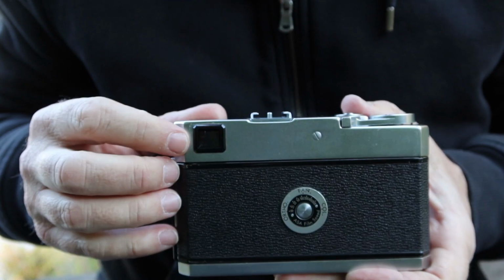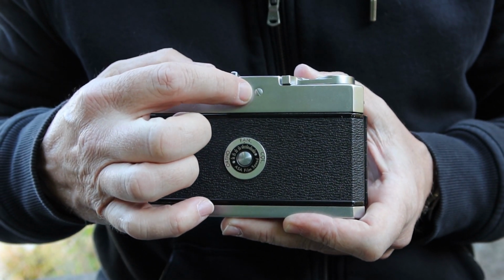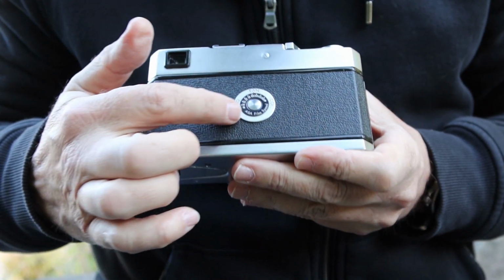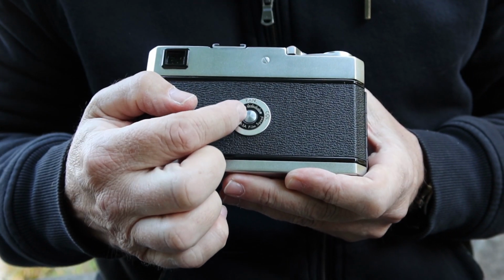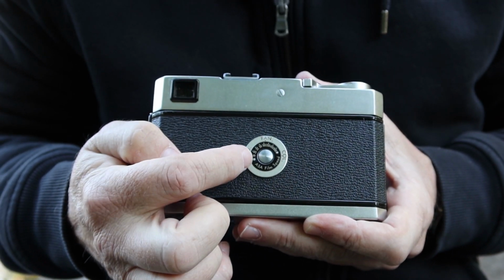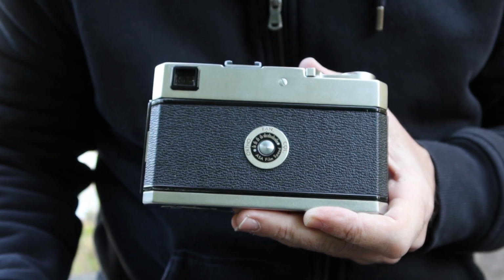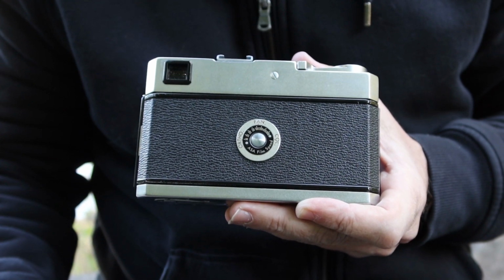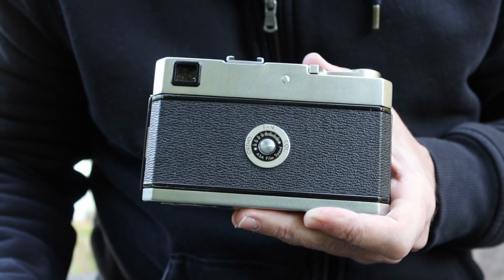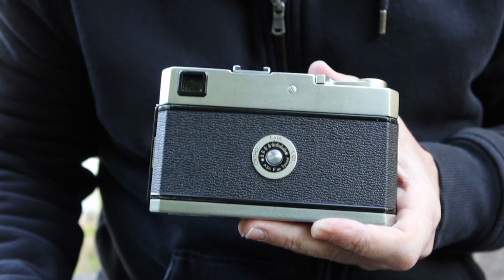Located on the back here, I already pointed out the viewfinder window. Over here we have this large flat screw, which you remove to adjust the rangefinder underneath. On the back here we have a simple computer. I can't really call it a computer, but just a dial which you use to set the film speed and film type. This isn't connected to the internal parts of the camera in any way, so it doesn't matter what you have it set to. This is just for you to use to remind yourself what kind of film you have loaded inside the camera.